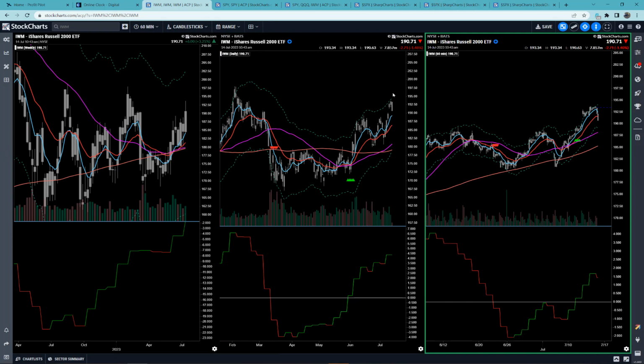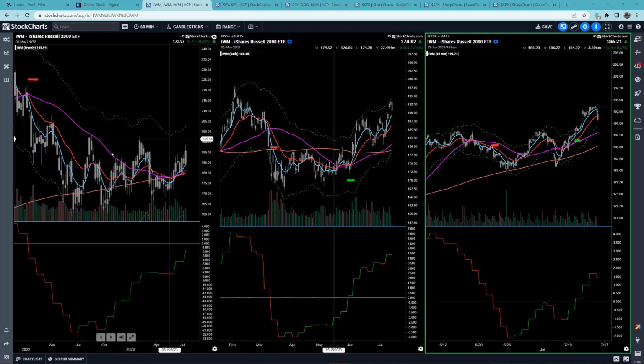And you can see here it ran right into the daily third ATR. It had a gap right there, and you can see it's just pushing too much over the last couple days on the hourly chart. And again, this came from a very nice 5-6 day run, something like that. So just give it a break. Expect it to come back down, and let's see what it can do.